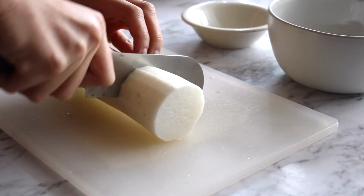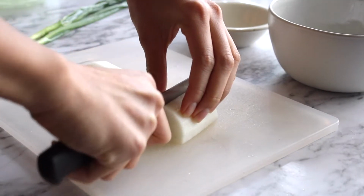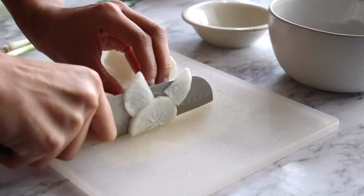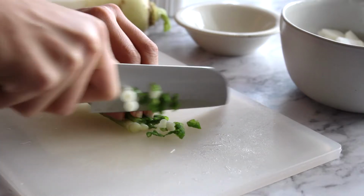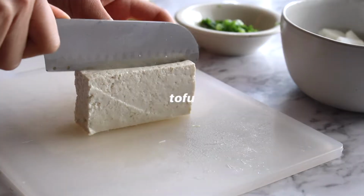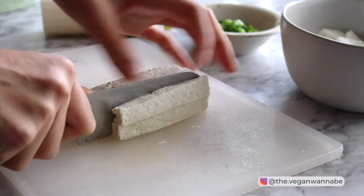The first soup I'm making is miso soup, and I'm starting by slicing up daikon radish, green onion, and tofu. You can omit the daikon if you don't have that on hand, but I love daikon in my soup because it reminds me of the miso soup at a restaurant that I love, so I will go that extra step.